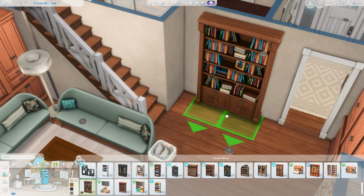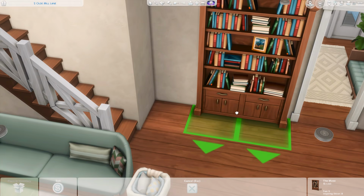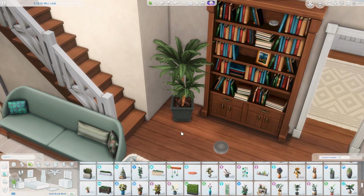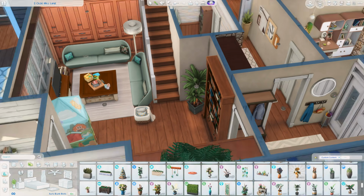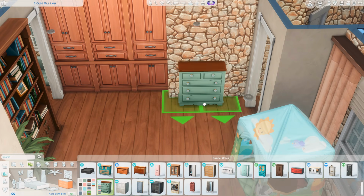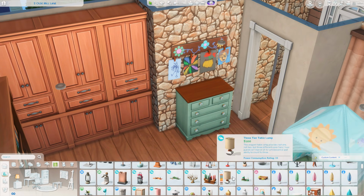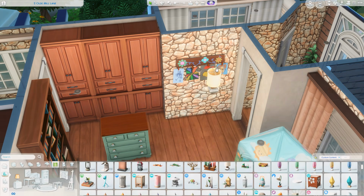I love that play tent. I just wish it was smaller, but it is such a cute item and such a fun thing for your Sims to have. I love when they add new things like that every once in a while for your Sims to play with. And it should be really interesting to see going forward what other new things we get, especially now that we're getting infants next year.